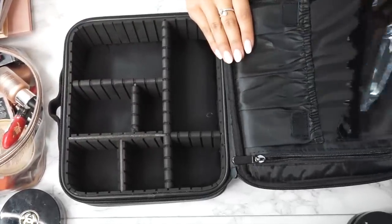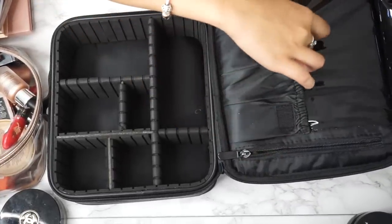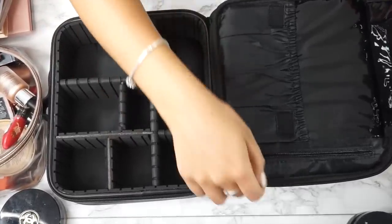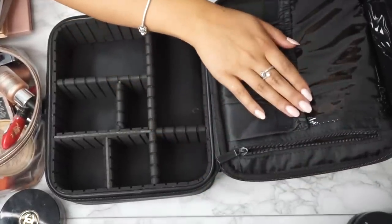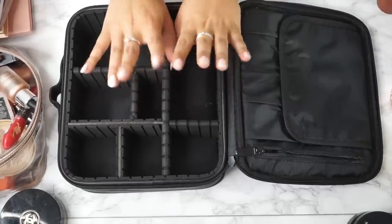In this compartment, if you open it, it's hard to see. So this bit, you've got just things for your brushes or lip liners. I have so many brushes, so I'm going to show you what I do with my brushes in another compartment. And then you've got a zip here which opens, which is also really good for palettes and things like that. You could also put palettes over the top of your makeup and then close it and zip it up. Also, don't mind my nails, they're not looking the best.